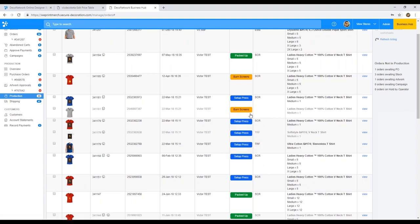Yep. I also wanted to add, it's automatic. So you can create the steps for screen print separate from the steps for embroidery. So each method can have its own custom set of steps. And those steps are actually triggered and assigned automatically to the order based on the decoration method that applies to that specific order. So you don't have to manually assign, okay, this is screen print, let's assign the screen print steps. It'll do it automatically as soon as it populates in Business Hub.